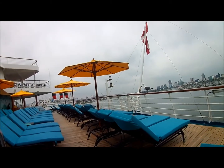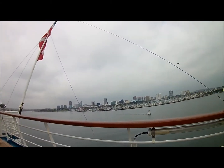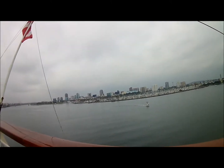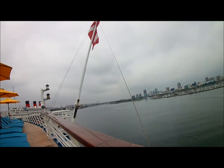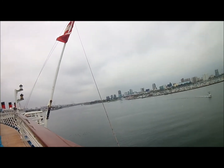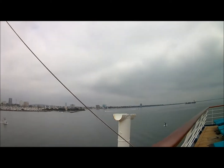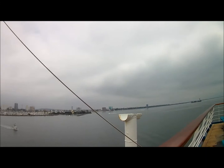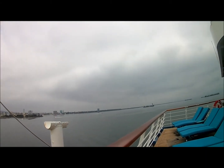I think staterooms are open at 1:30 and muster is at 4:30. So I'm kind of thinking when I go at 1:30, I want to look and see if my stuff is there, and maybe unpack real quick. All those little ducks in the water. And then I think I'm going to try and hit up the water slide. Hopefully they're open, and if not, one of the hot tubs, because I'm just dying to get in the water.